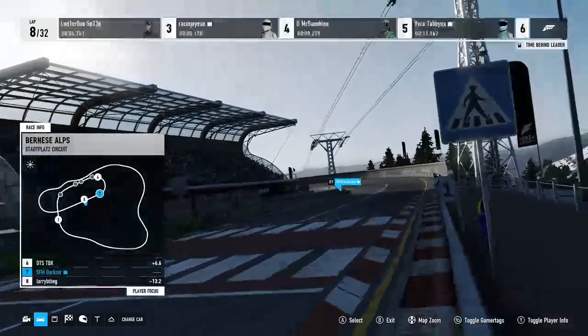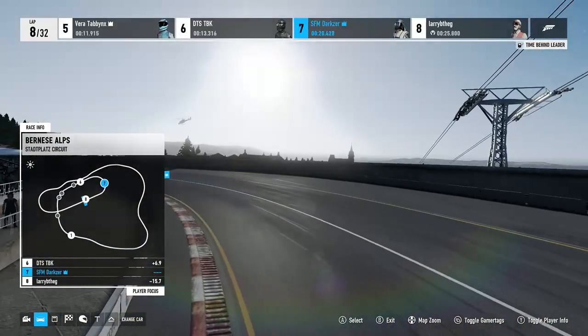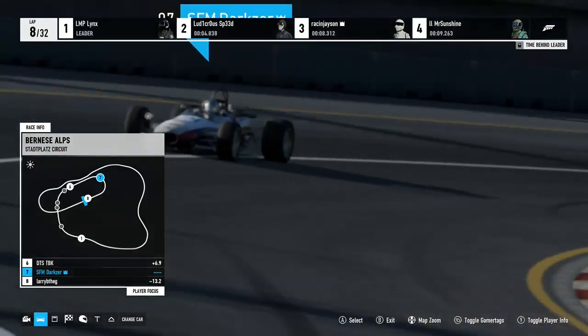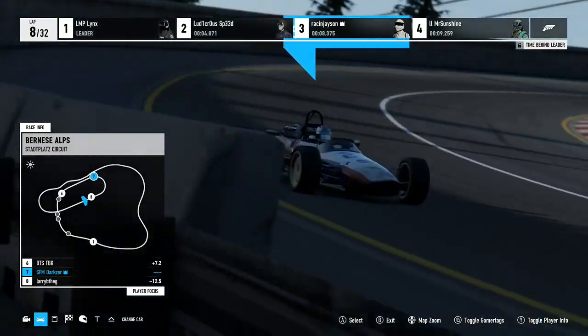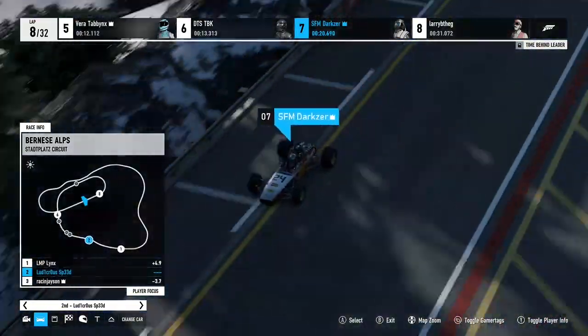Mind you, the back of the field's really not spread out as much as we thought. But right now, Darkster is about 7 seconds behind DTS TBK, so for all intents and purposes, both Darkster and Lynx are going to be running in clean air.